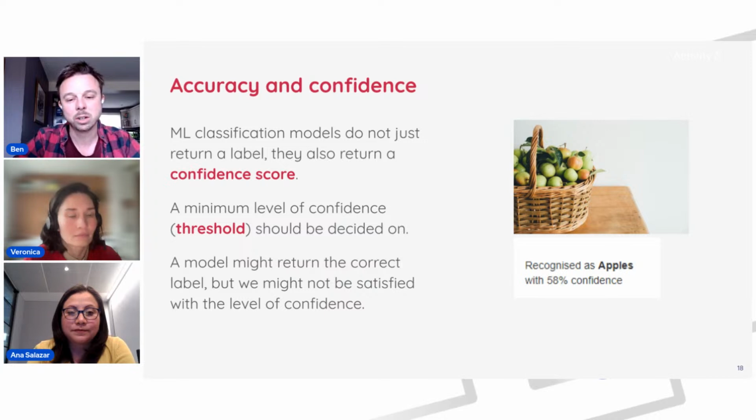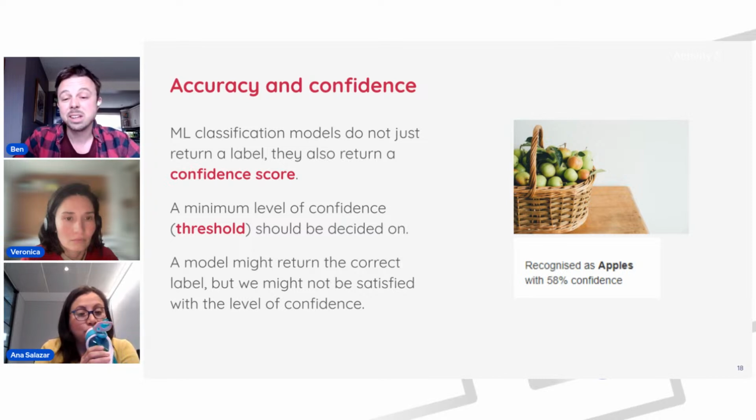So I suppose we need to make a call on whether or not that's acceptable for the model that we're building and the purpose that we're building it for. Now, the minimum level of confidence is something that we can decide upon, and we call that a threshold level. So in many cases, to understand how accurate our model is, maybe we don't just want to look at whether or not the model correctly labeled the data, but whether it correctly labeled the data and it's above a certain confidence score that we set as our confidence threshold.